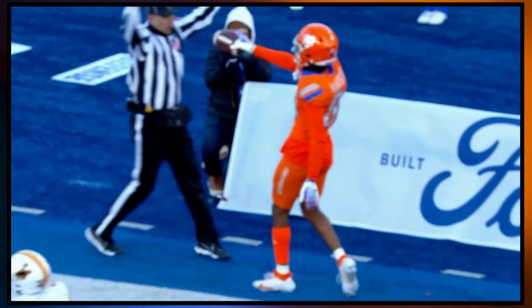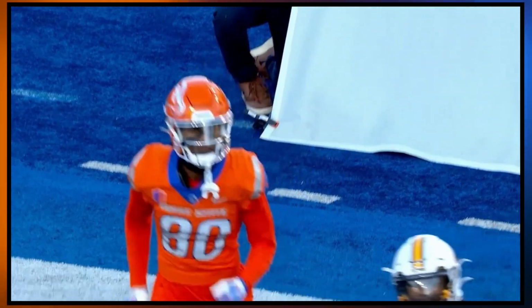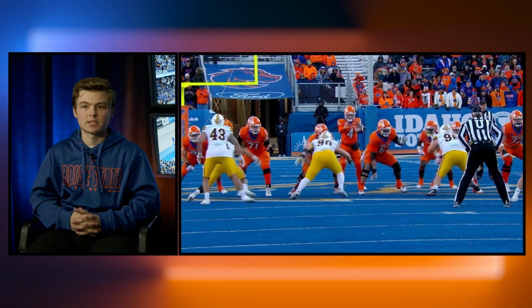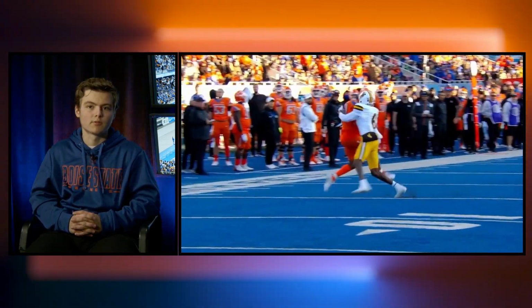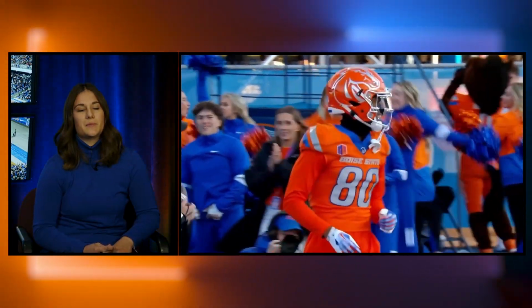Yeah, and McAllister with a great route, huge double move there on the DB. Even with the PI that the DB was giving him, he was able to complete the pass, and a great ball here from Maddox Madsen. Had all kinds of time, and he manages to put a nice back shoulder throw in there for McAllister, and he picks up a huge, big play. Yeah, that DB was never playing the ball. He never even turned around.